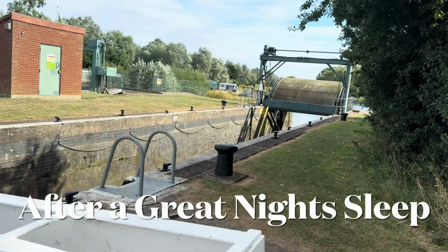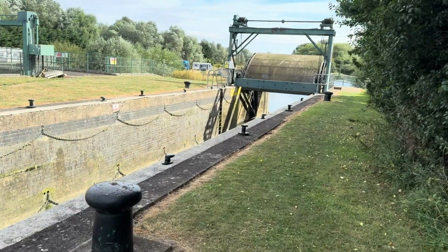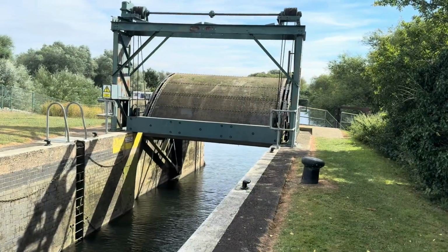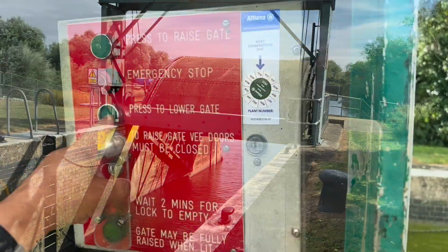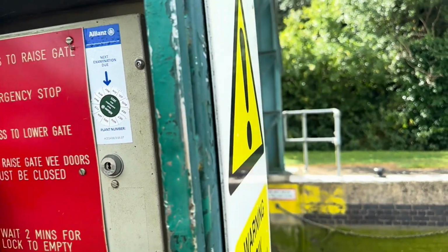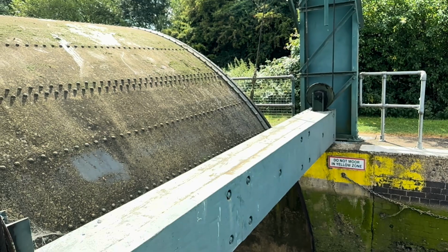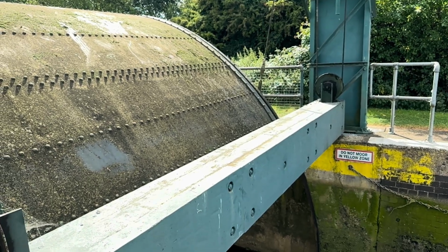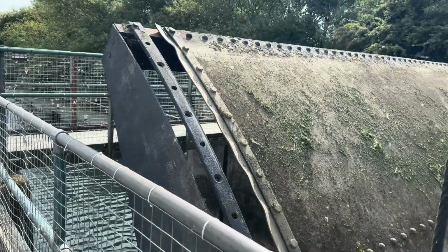It's a little bit different. This gate sort of rolls down. Quite exciting, a bit of engineering. It's called Ditchford Lock. And I think this is the only one like that.